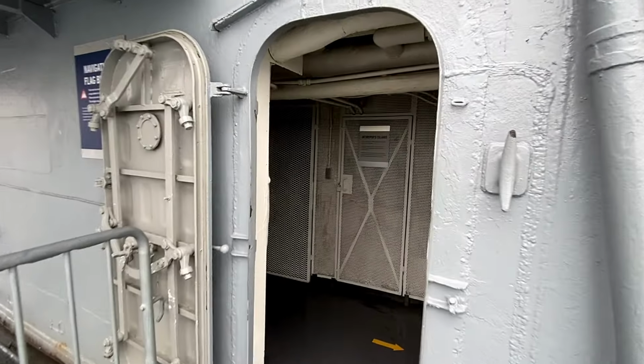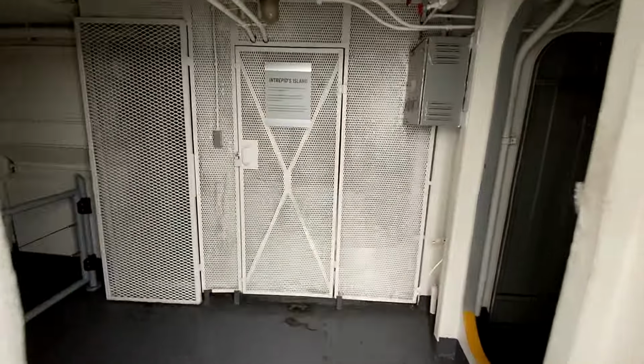You can also enter some of the more restrictive spaces within the ship that were integral to its day-to-day operations. Just be prepared to do some climbing on these very steep original steps.